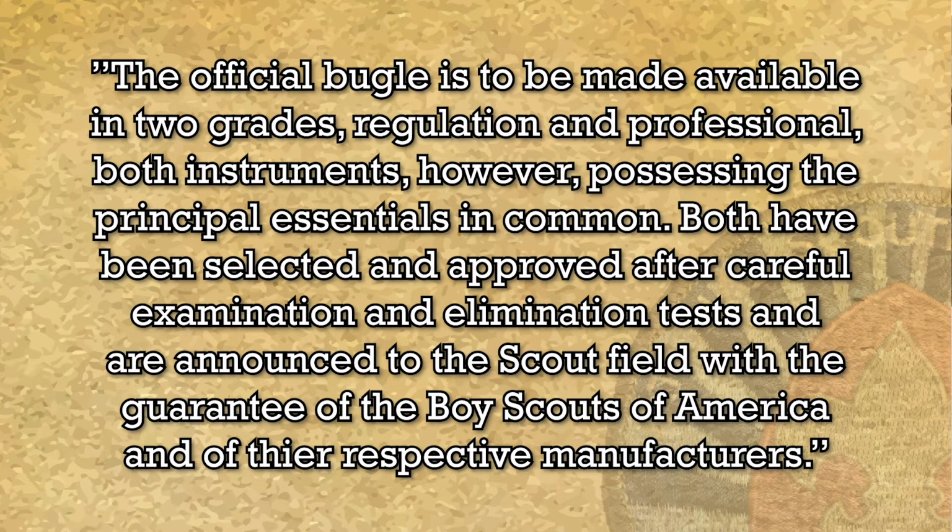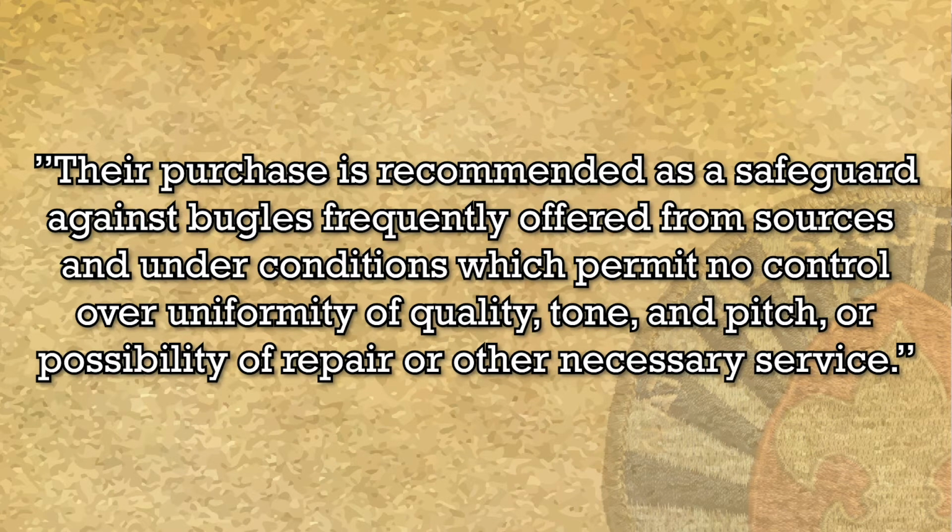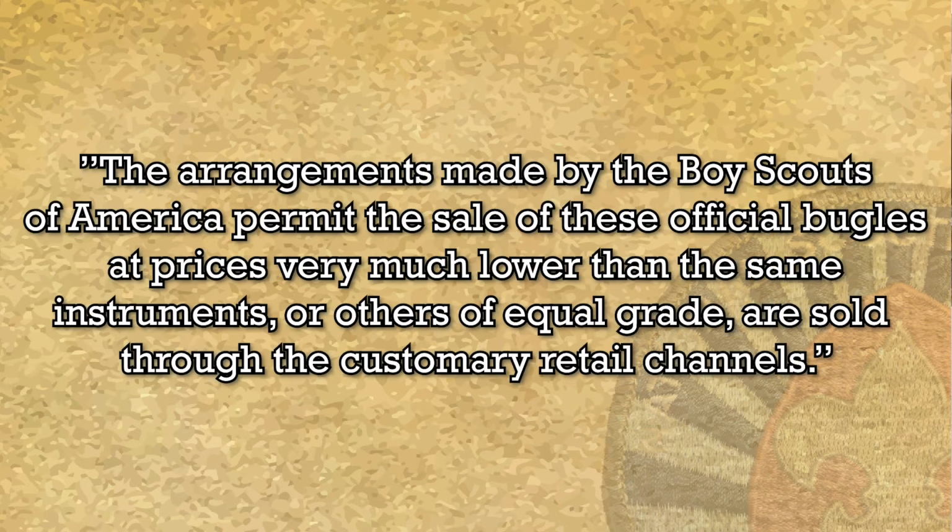Both have been selected and approved after careful expert examination and elimination tests and are announced to the scout field with the guarantee of the Boy Scouts of America and of their respective manufacturers. Their purchase is recommended as a safeguard against bugles frequently offered from sources and under conditions which may permit of no control over uniformity of quality, tone, and pitch, or possibility of repair or other necessary service. The arrangements made by the Boy Scouts of America permit the sale of these official bugles at prices very much lower than the same instruments or others of equal grade are sold through the customary retail channels.